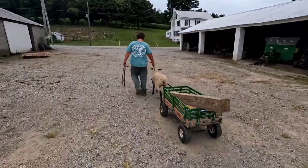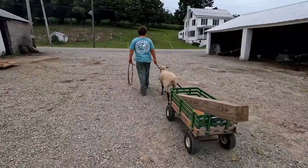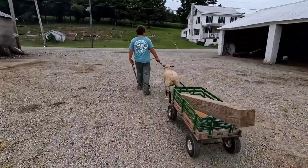As you can see, we just added some weight. It isn't that heavy though. It's only around 30 pounds, and the wagon is on wheels, makes it even easier.